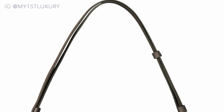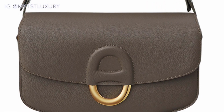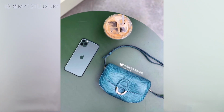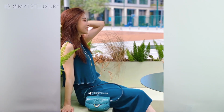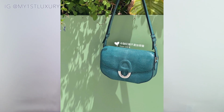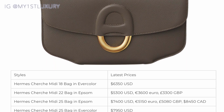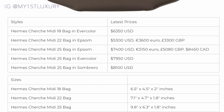Next style is the Hermes Sachet midi bag. This looks like a shoulder bag with a front flap that's got the signature Jeanne d'Arc symbol there. I like this half covered and only the metal part is exposed for easier opening. I like this bag. It's really unique, but I have not heard of this before because everybody's forever chasing after BKC, right? So apparently the midi bag is offered in the size 18, 22, and 25. So quite a lot of size choices as well.